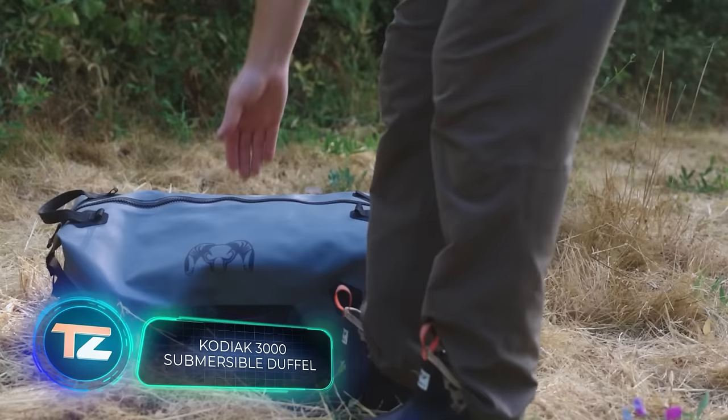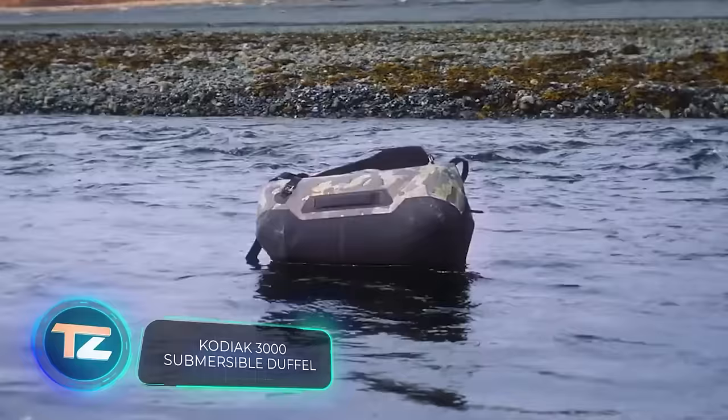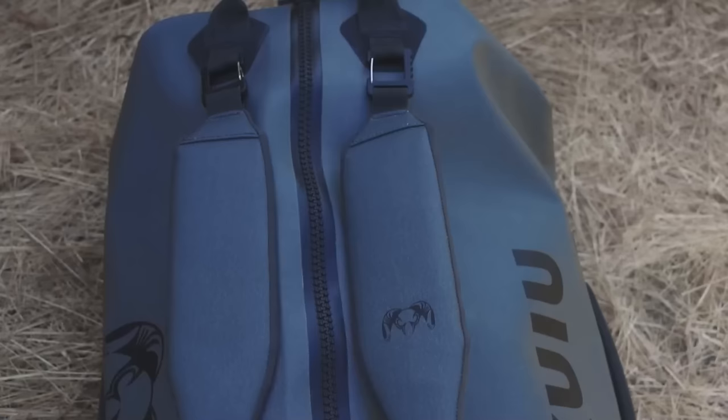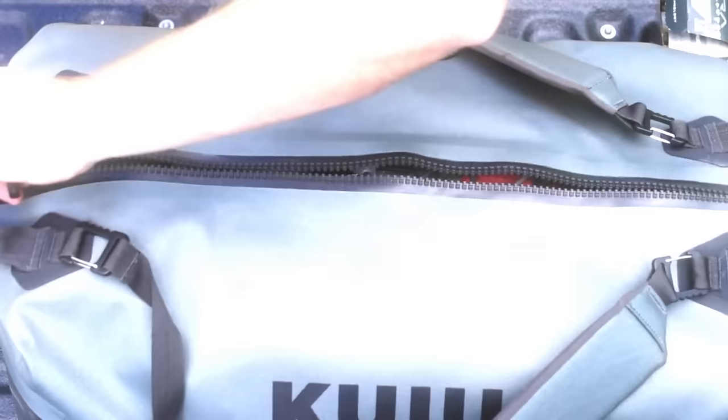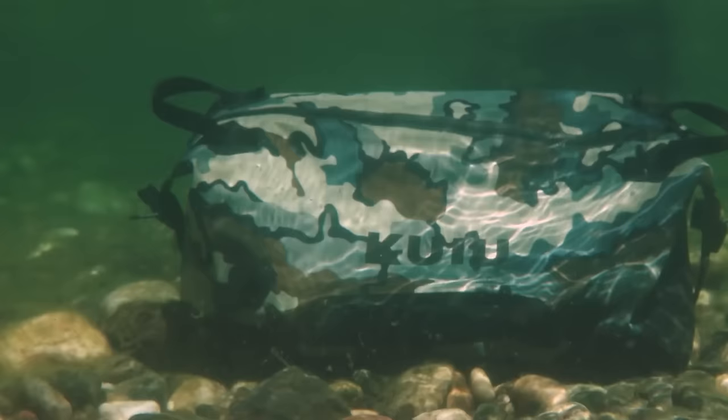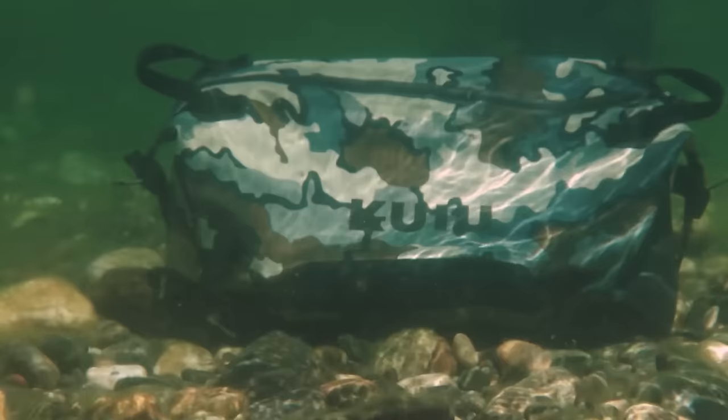The Kodiak 3000 bag is priced at $299, roughly the cost of 2.5 folding boats. Despite the high costs, demand is soaring, leading the seller to remove all discounts. The bag's appeal lies in its ability to withstand submersion in water without sinking, making it a reliable choice, even if it accidentally falls into a creek.